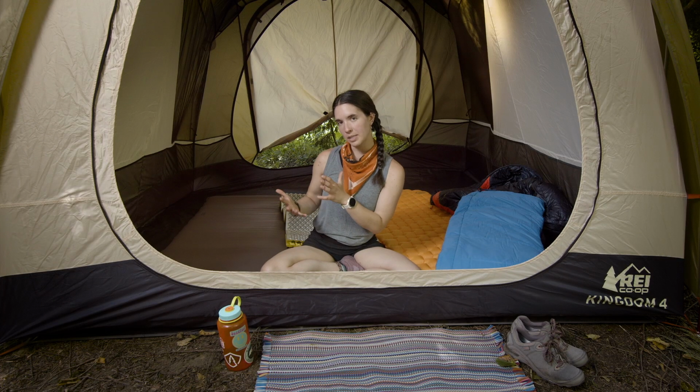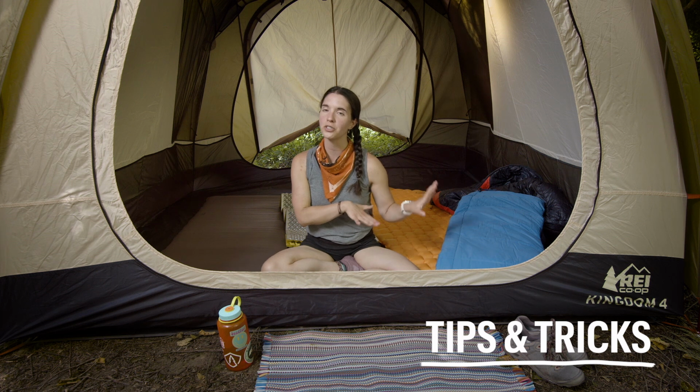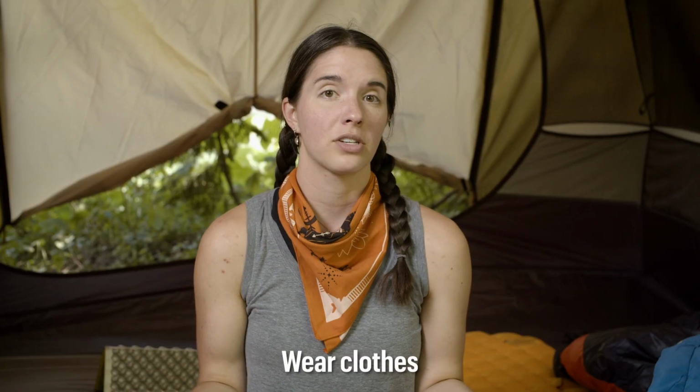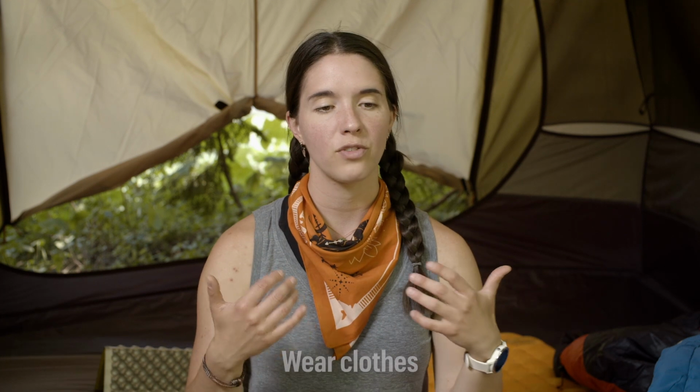So you have your sleep system taken care of, but if you're still feeling cold, there are a couple of tips and tricks that you can do to stay warm. The first one of those is wear clothes. This is actually how your sleeping bag and sleeping pad are tested to get their temperature rating. So if you are feeling cold in your sleeping bag, put on a set of long underwear or even a hat and some socks. Just basically bring pajamas. This should be an obvious one, but adding clothing is going to keep you warmer.